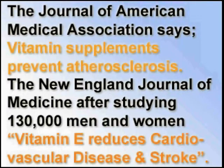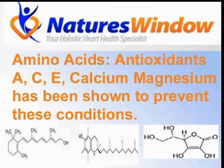And the highly respected New England Journal of Medicine in 1993 published 2 incredibly large studies with over 130,000 men and women that showed that vitamin E reduces cardiovascular disease and stroke. It's so important to have the amino acids, the antioxidants, the ACE, the calcium, magnesium, all together in one synergistic formula to prevent these conditions.